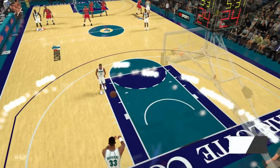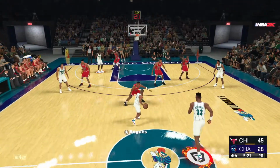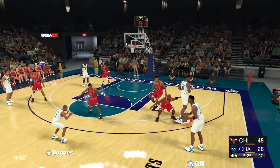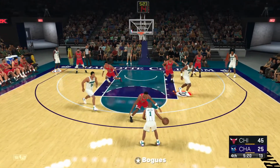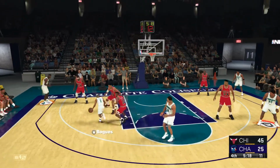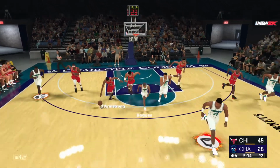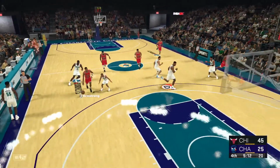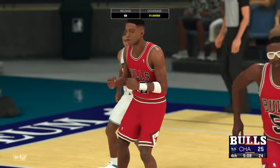Well, I know they don't have mobile devices out there for texting, so they might as well talk to one another. Ooh, a great look there. Brought to you by the AT&T 5G Slam Cam. And it's the Hornets with the ball, following the bucket by the Bulls. Here's Bogues. He got a piece of it. Here's Armstrong. A shot from the low post is good.